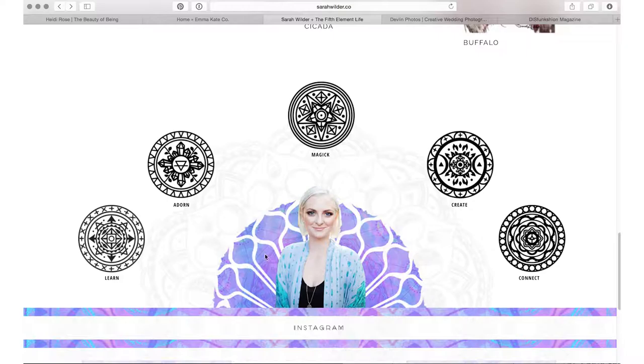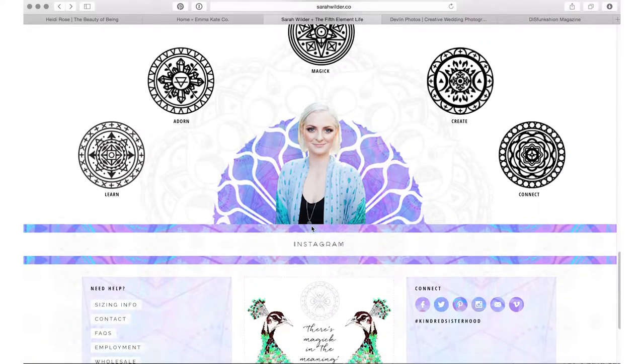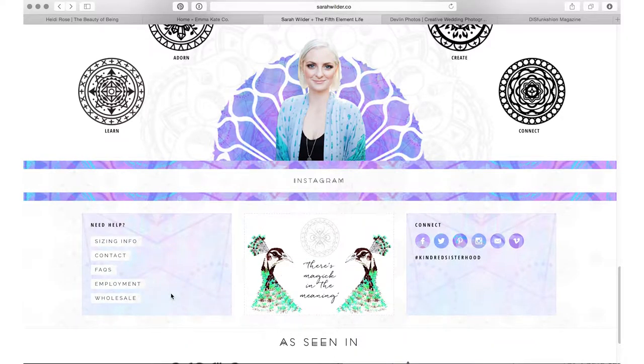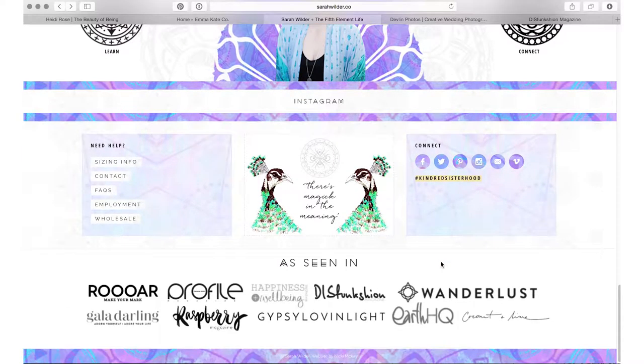It's a photo of her, and she's got a very beautiful branding going on. The color schemes and her photographs, everything matches very nicely. I thought this was a very nice, interesting layout to create links to different parts. So it's learn, adorn, magic, create, and connect. Underneath that, she has her Instagram and a menu here to the left. Again, need help, sizing info, contact, FAQs, employment, and wholesale. And on the right side, it's her social media links and her hashtag, which she wants you to use, Kindred Sisterhood. And at the very bottom, this is her public testimonials. So she's saying this is her social proof. She's been seen in all these different magazines and blogs as well.